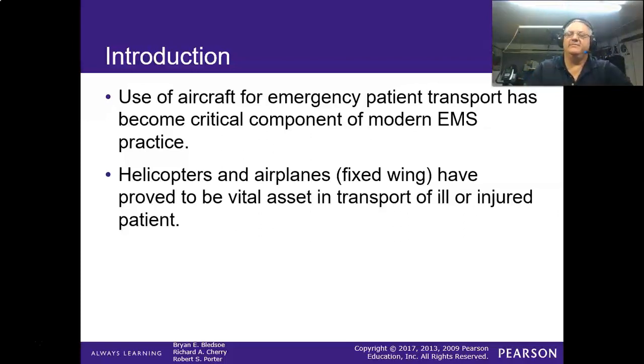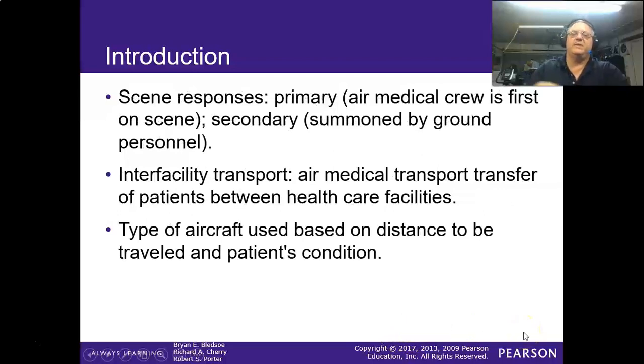It's vital that you understand that, because we also do transportation via ground and assist flight crews in loading, disembarking, and transportation services. In a critical situation, the rotor wing aircraft is what we usually use to transport the patients off the scene. The air medical crew usually is not first on scene. Secondary is they're summoned by ground personnel.